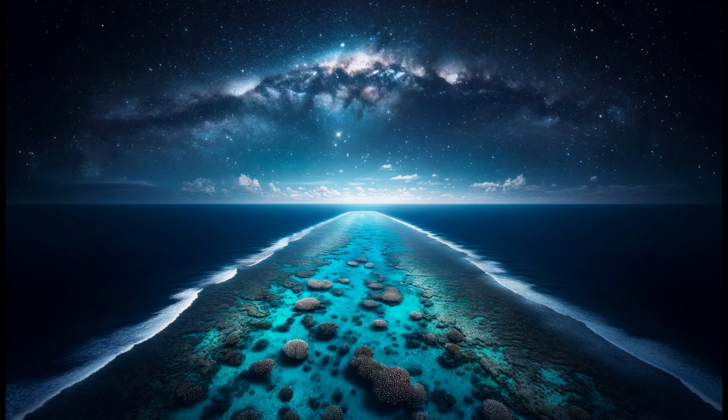As night blankets the reef and the stars begin to sprinkle the sky above, let the rhythmic sound of the waves lapping against the coral soothe your spirit. The Great Barrier Reef, a marvel of the natural world, invites us to reflect on our connection to nature, urging us to protect its fragile beauty for generations to come.